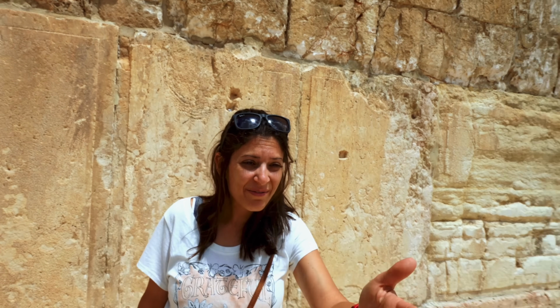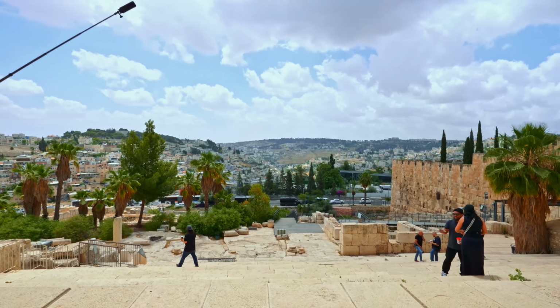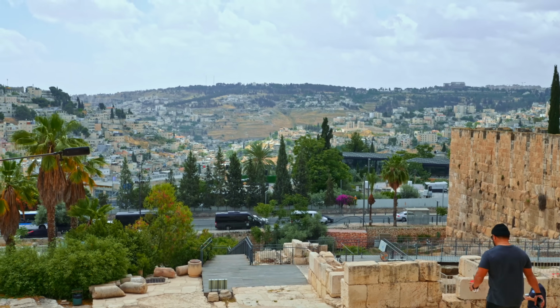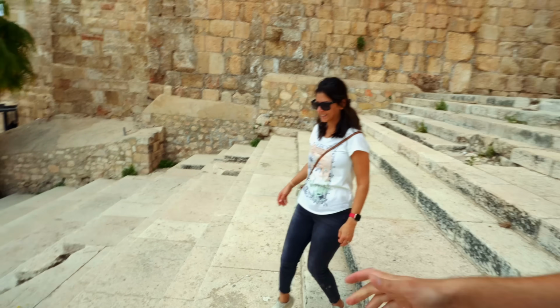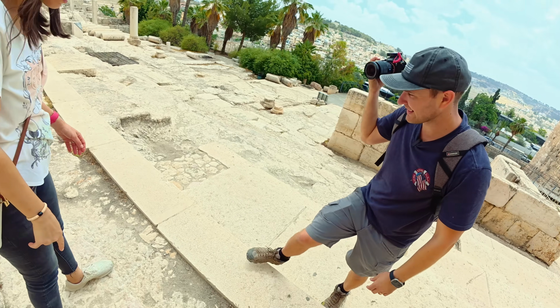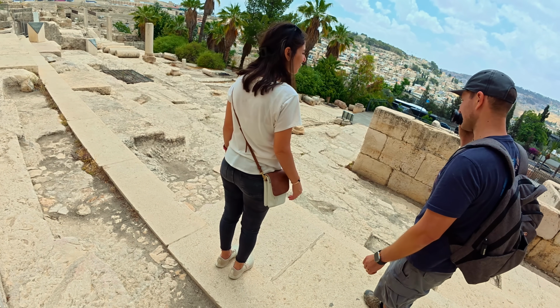Wow. Look at this view. Wait, isn't this Akeldama? Yeah, that's Akeldama right there. All the dots are connecting. So these are restored, modern, right? But there we see the original. Look, these are from the time of Jesus. Oh, so wonderful. So meaningful.